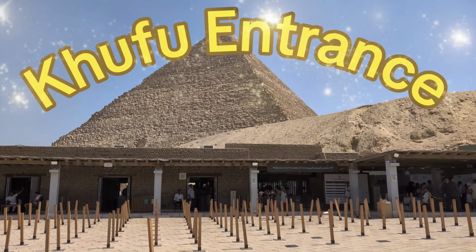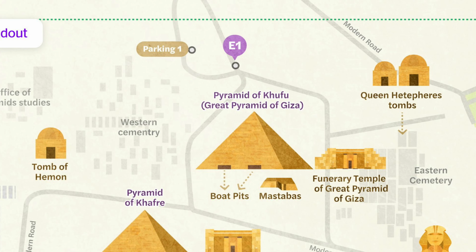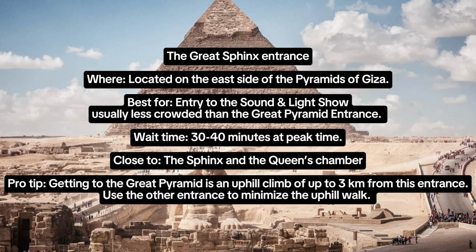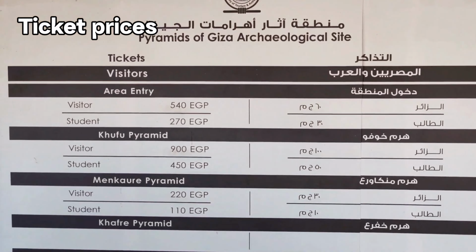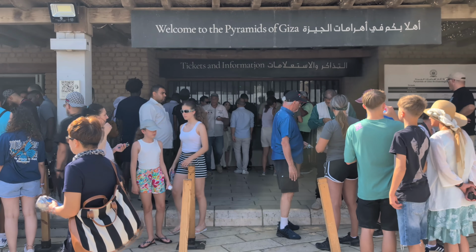We arrived at the Khufu entrance. This is one of the two entrances to go to the pyramids. The Khufu entrance, which is next to the Great Pyramid, and the second entrance, which is next to the Great Sphinx. Each entrance has its good points and bad points, but it's worth remembering that the Khufu entrance does not allow taxis to pick up.